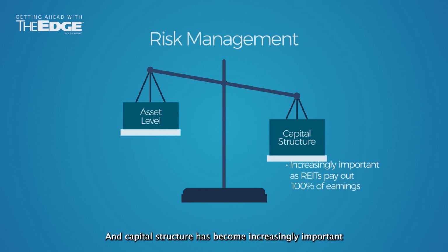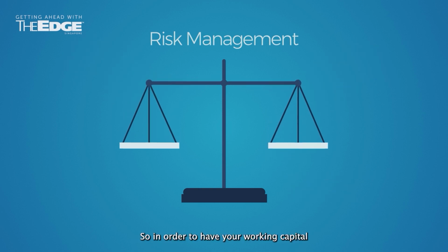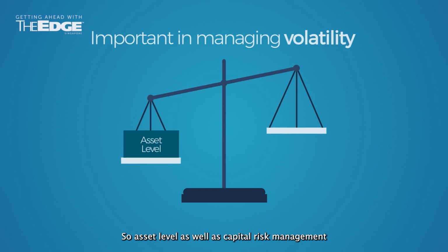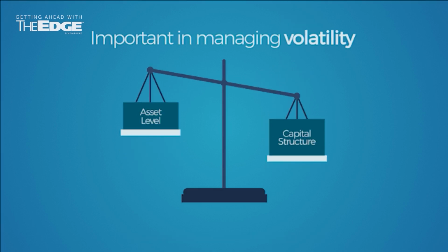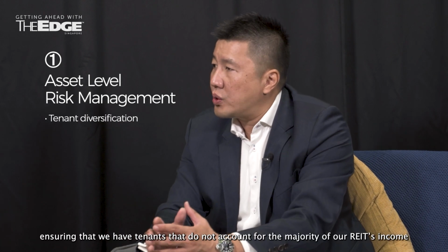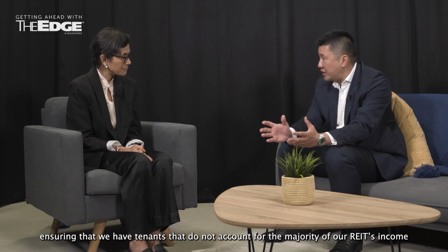And capital structure increasingly has become important because REITs pay out 100% of our earnings. So in order to have your working capital, to grow, to do your BAU, business as usual activities, you need access to capital. So asset level as well as capital risk management are important in how we manage volatility. I'll go with asset management first. How we look at asset level risk management is looking at tenant diversification, ensuring that we have tenants that do not account for the majority of our REIT's income.